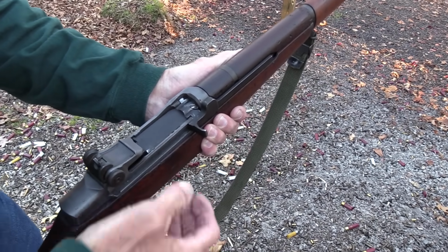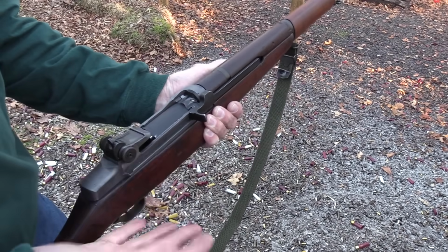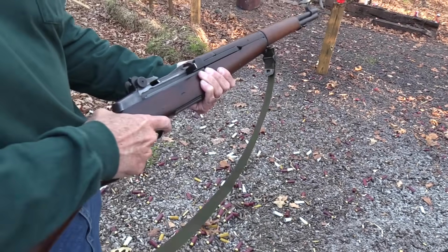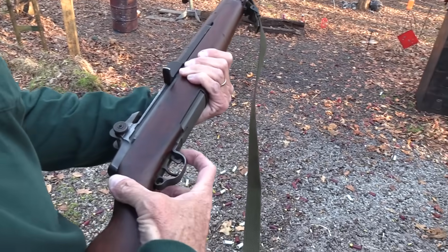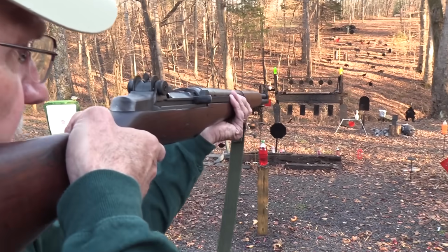Sometimes it doesn't, but you don't want to get your thumb caught in there, so you have your hand against it, your little finger there. Whatever's comfortable for you is a smart thing to do, okay? And your safety is right there. Push it forward, and you're ready to go.